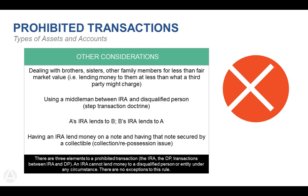In our next example, A's IRA lends to B, and B's IRA lends to A. Basically, that's a disqualified distribution, so you could see why that would be prohibited, and there's definitely a current benefit there. So again, an example of that would be, let's say my sister has $50,000 in an IRA, and I have $50,000 in an IRA, and we lend that money to each other. Basically, what we've done there is avoided paying taxes and penalties in order to get money out of our IRA.